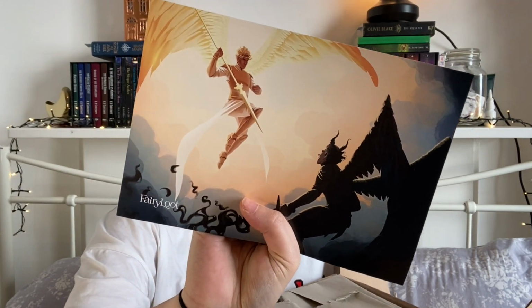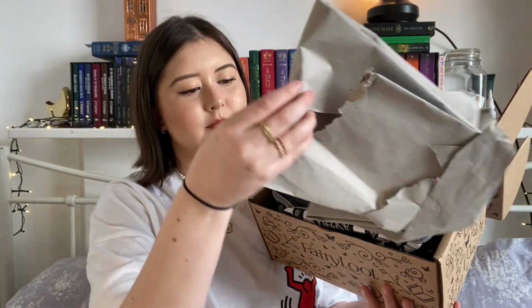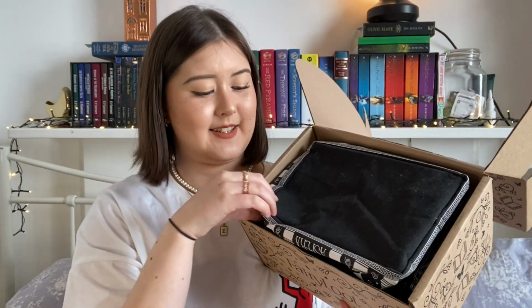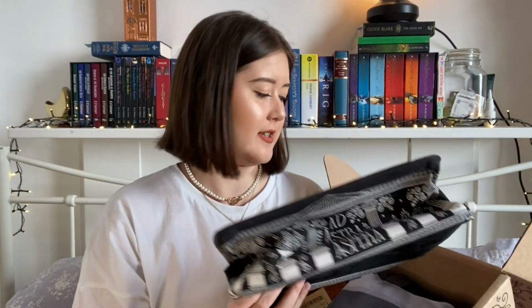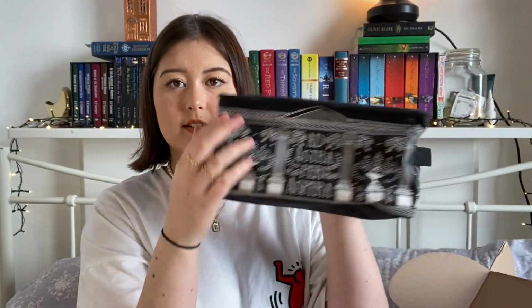We have a winged god and a dark one fighting. We have paper. Not that this box probably would have needed it, as this is the first thing that's on top, and it's pretty well padded for the rest of the box. So this is the first item in the box. It is a canvas organizer for your shelves. Anyway, popped open and it looks like this.